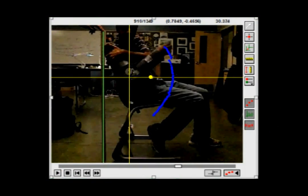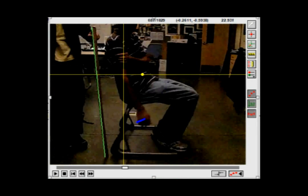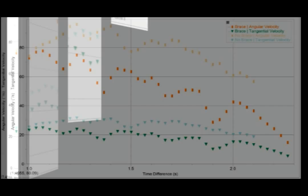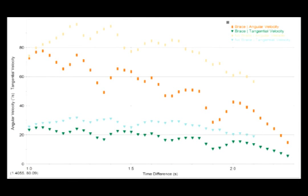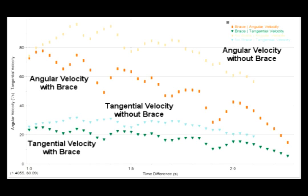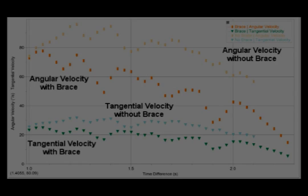A test subject rotated his arm from the elbow joint as quickly as possible with and without the brace on. A high-speed camera was used to capture the details of this motion. As shown, the angular and tangential velocities of the arm with the brace on are clearly lower than without the brace. This shows that the resistance provided by the brace is significant in reducing the rotational motion of the arm, making the brace suitable for minimizing involuntary tremors.